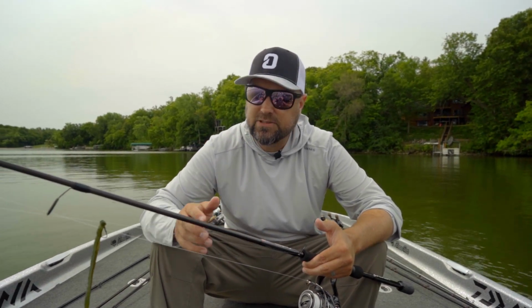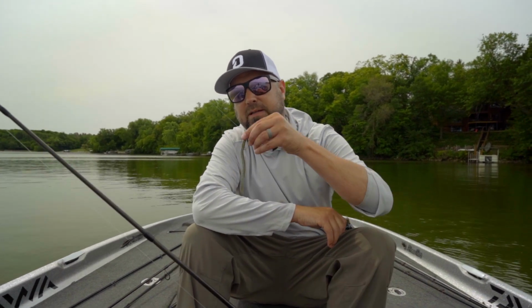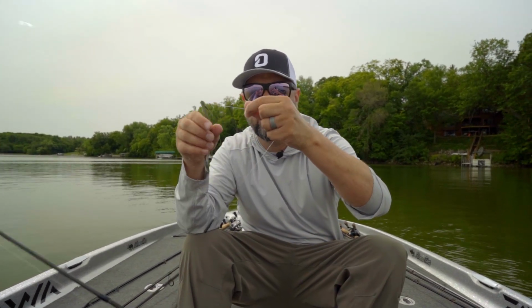For me, when the bite's a little tougher in those post spawn conditions and the fish have just moved out there, I like to use drop shot a lot. I like to actually slow down, and this is the Magic Worm by Missile Baits, a Robo Worm Missile Baits collaboration. I do it with a Texas style hook. This is an Ichikawa hook, I believe, with a keeper on it.